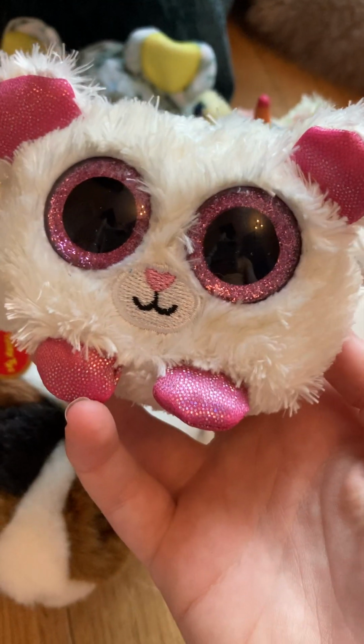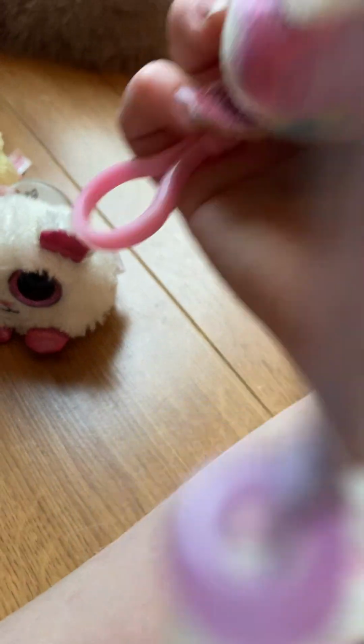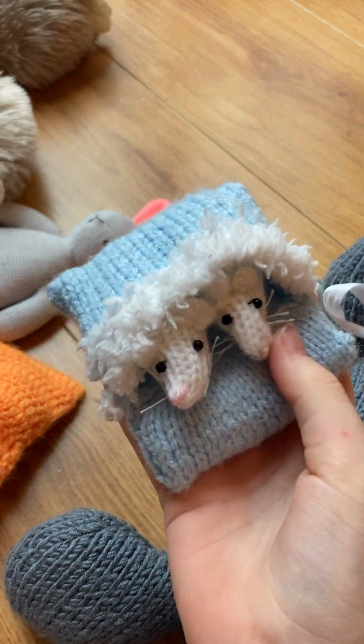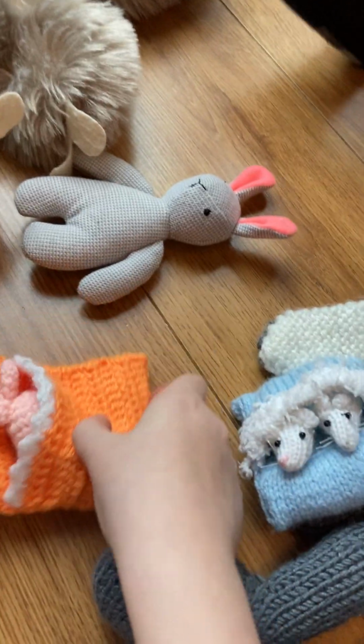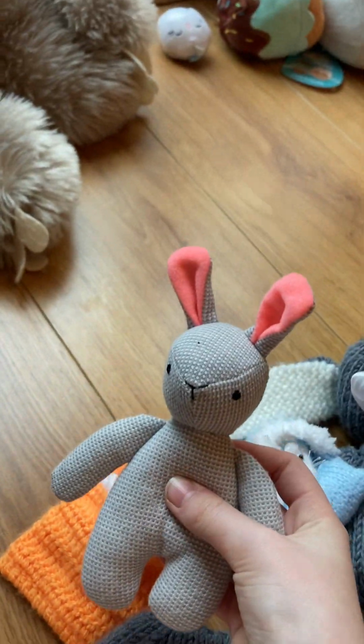And you've got a hamster called Timster. That's Mimi, by the way. And this is Rodney. And then Timmy. That's over there, my special pug. And then we've got my knitted ones. So we've got Smokey. These little mice in the bed. Got this bunny in the bed and this bunny. And then that Christmas bunny.